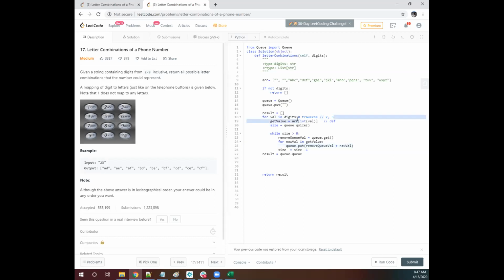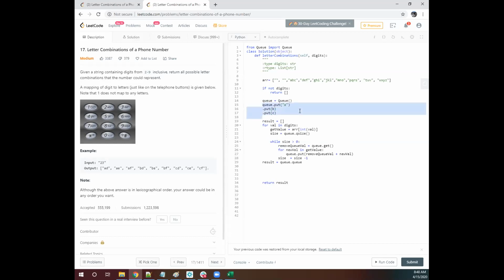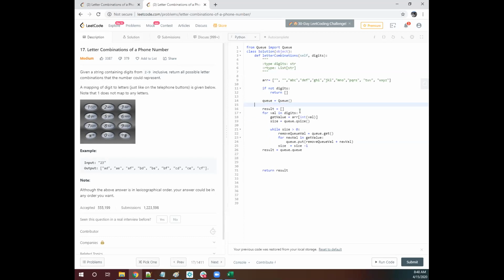What is the reason that we insert the empty string to the queue on line 15? So we can skip that. This is to make a general algorithm. I could have put A, B and C here only and started with the first one. But it's cleaner. You put the empty string so then I have a common algorithm. I don't have to do a tweak. So the empty string represents the root, the top root. Nice.